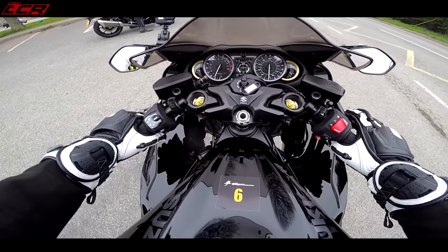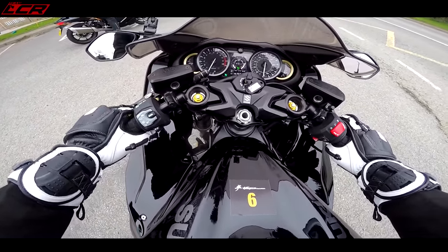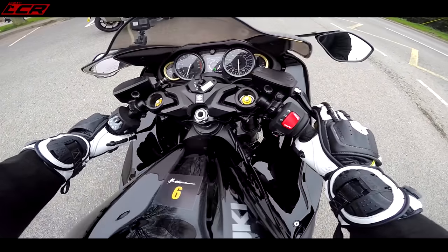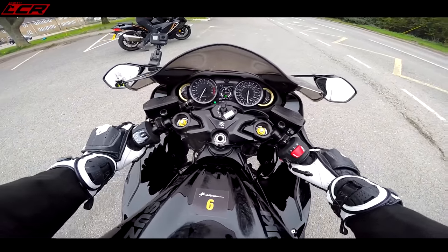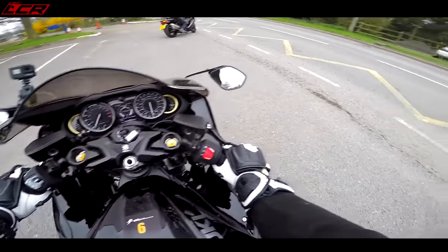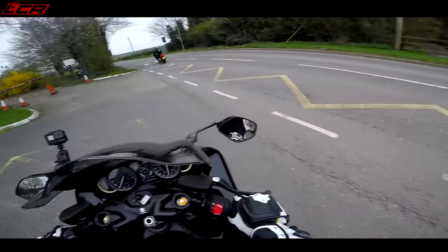We've got the active data now, so we've got the lean angles on the screen there, using the IMU to display the lean angles and stuff. And it keeps your maximum lean angle as well. It's quite a nice little touch.